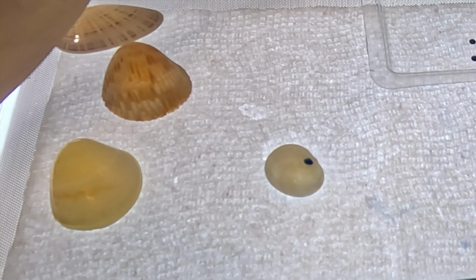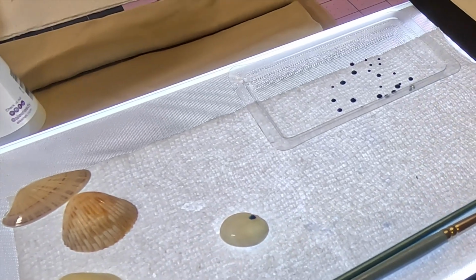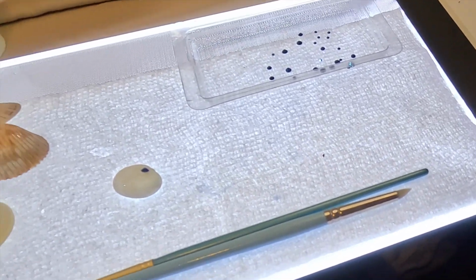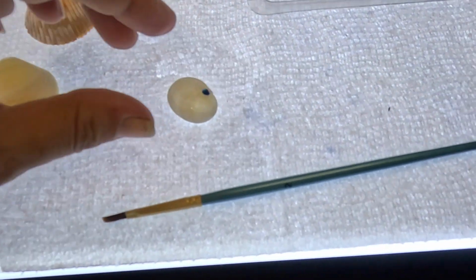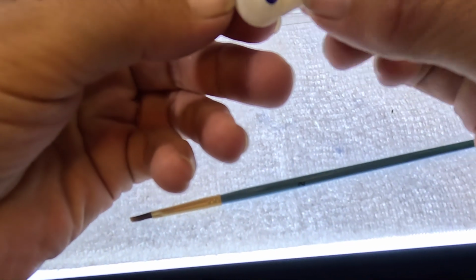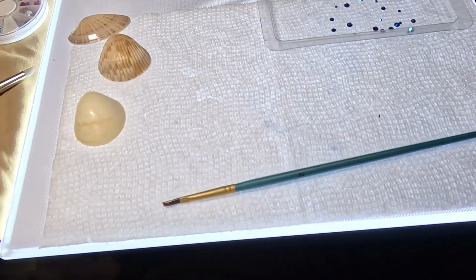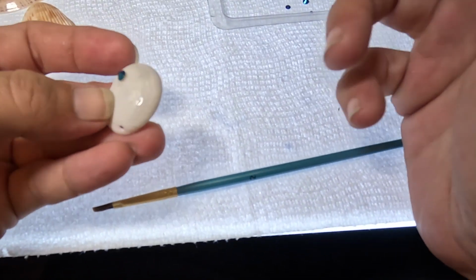Magnifier is driving me crazy. I'm going to need a different kind or something. This thing is not working for me today. My eyes are hating it. Kind of a bummer, but at the same time, can't mess around for too long with this glue. So, if it's not working, switch it up. I'm going to bring this light closer though. There. That's much more helpful.